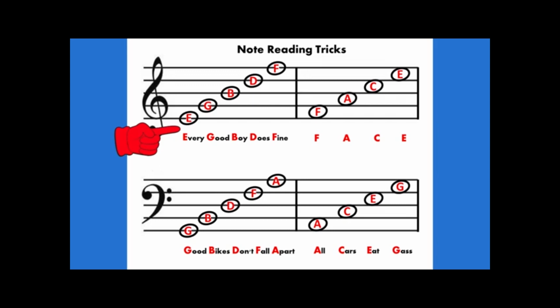And you know how you can tell? You look at his face. The spaces for the treble clef are F-A-C-E. What could be easier than that?